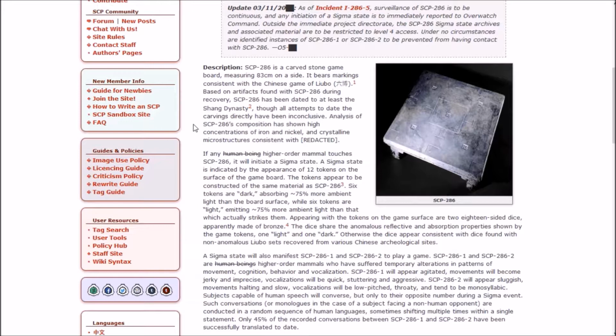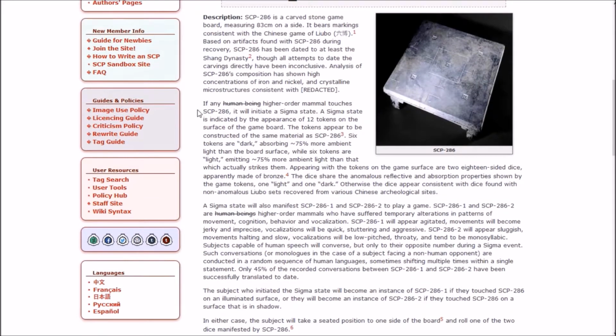Analysis of 286 composition has shown high concentrations of iron and nickel, and crystalline microstructures consistent with redacted. If any human being, cross that out, higher order mammal touches 286, it will initiate a Sigma state. A Sigma state is indicated by the appearance of 12 tokens on the surface of the game board.